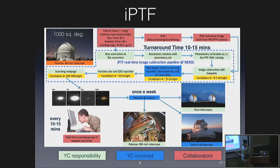We also developed a fast turnaround pipeline at LBL, which does regular image processing and image subtraction in order to find young supernova candidates. This pipeline can reliably deliver supernova candidates within 10 to 15 minutes of images being taken. We also use machine learning classifiers to get rid of most of the artifacts, which ends up with about 200 to 300 candidates for human scanning every night. We also built a scanning group in Europe to look at these images every 10 to 15 minutes. The reason is that when we observe in the US, it's our sleeping time, so we are all sleeping, but it's daytime in Europe.